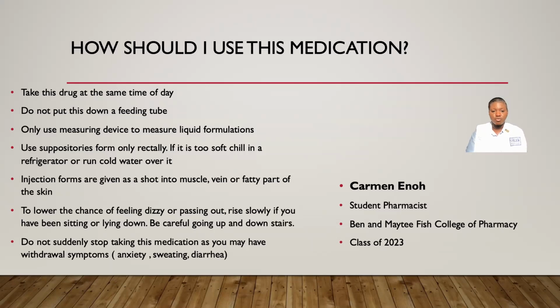For the injection forms, it can be given as a shot into a muscle, vein, or fatty part of the skin. And to lower your chances of feeling dizzy or passing out, you may rise slowly if you have been sitting or lying down for a long time. Also, be careful when you go up and down the stairs, and do not stop taking this medication suddenly, as you may have some withdrawal symptoms like anxiety, sweating, or diarrhea if you do so.